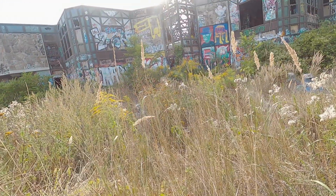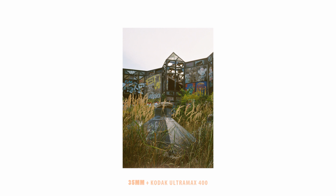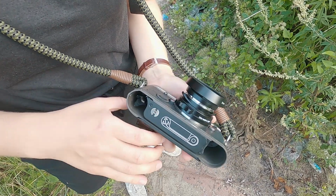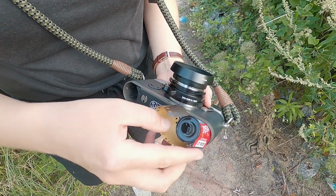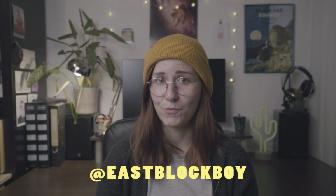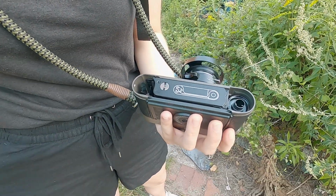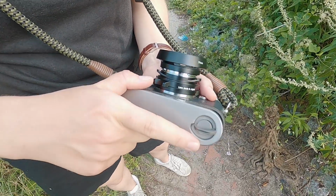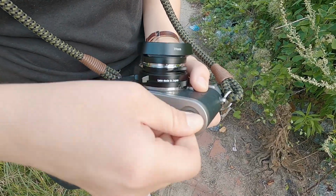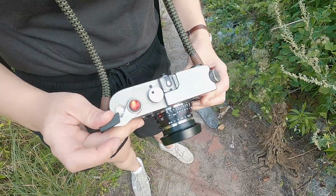After finishing a roll of Kodak Ultra Max I had still in my M6, I switched to a roll of Agfa Vista 800, which was very old and heavily expired, but shout out to East Block Boy for gifting me this roll alongside some other rolls. I rated this roll at ISO 600, but now in hindsight I think this was maybe a bit too brave and too ambitious, because most of my shots came out very grainy, very gritty and heavily underexposed.